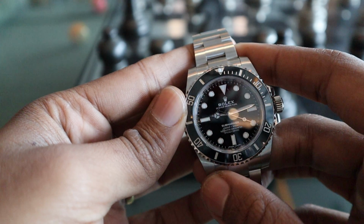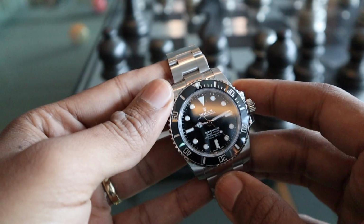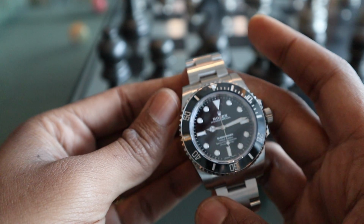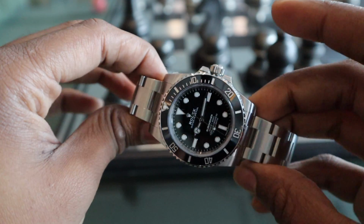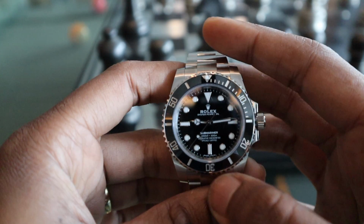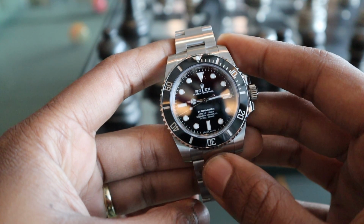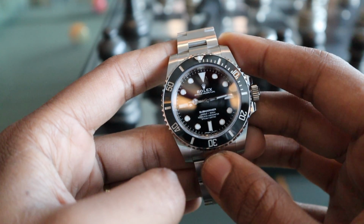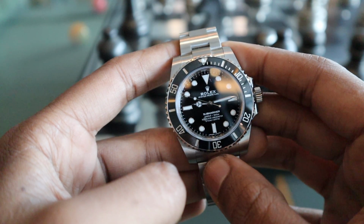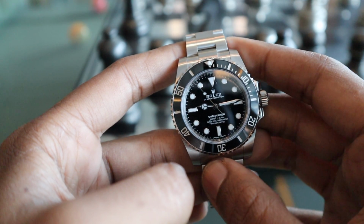But by far, the Submariner is one of Rolex's most iconic watches. When you think Rolex, you think Submariner right away. This look comes to your mind. It's like subliminally suggested. A lot of people, by the way, also call the no-date version the Rolex Submariner no date, which is actually wrong. This is just called the Rolex Submariner, and the date version is called the Rolex Submariner Date. So that's a fact actually.